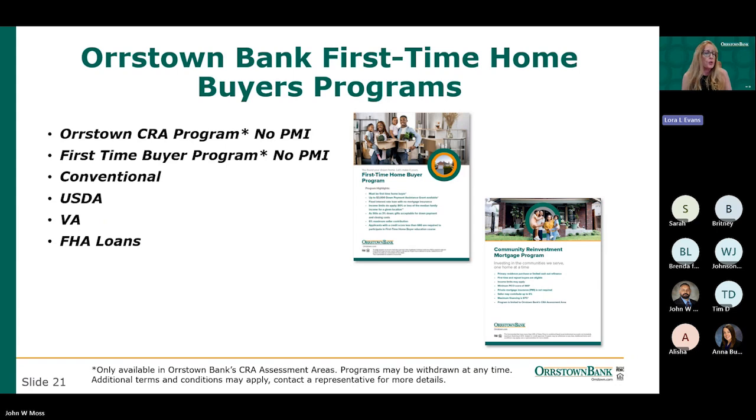USDA is also a good one, which is 100% financing if the house fits within the USDA guidelines, which is rural housing. And if you're a veteran, we have VA loans and an FHA loan. If any of the other products do not work, we can also talk about the FHA product for you, and that's a 3.5% down program.